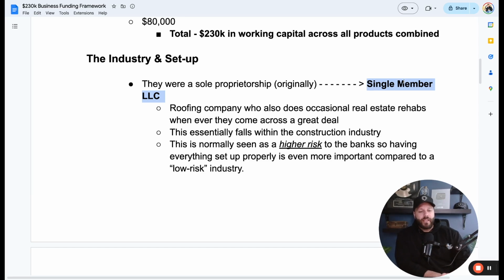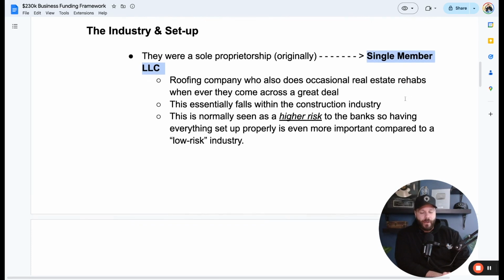So for the purpose of this case study, we're looking at a single member LLC, which is just him running his operations. This isn't too far-fetched, but we see this from time to time, where the LLC is used for a couple of different things. In this situation, he has a roofing company, but every now and again he'll come across a good deal, and then he'll do the rehabs for a real estate project that he wants to personally invest in himself.